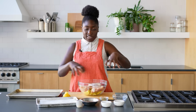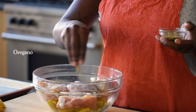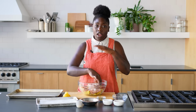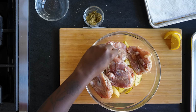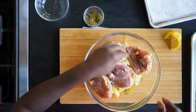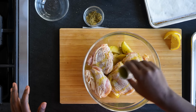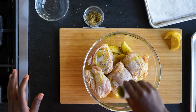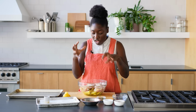I'm going to season these all over with 3 things: salt, pepper, oregano. Make sure that the chicken is seasoned all over, because nothing would be worse than having some of your chicken seasoned and some of it not. What's the point? I'm gonna drizzle it all with olive oil, your kitchen workhorse. And this is gonna help your chicken brown. It's gonna help everything get that nice, developed crusty coat on it.